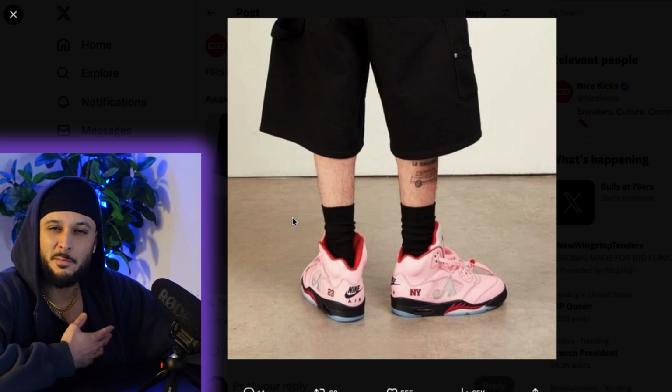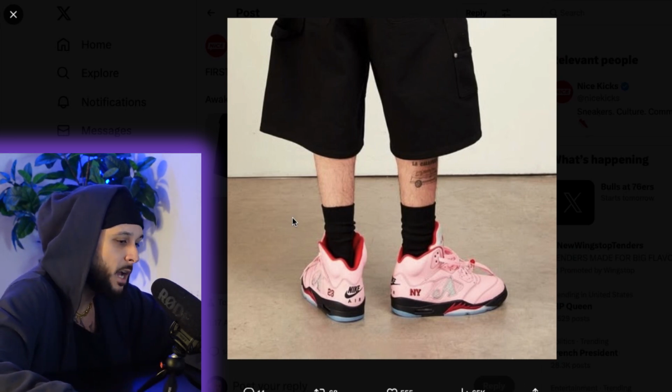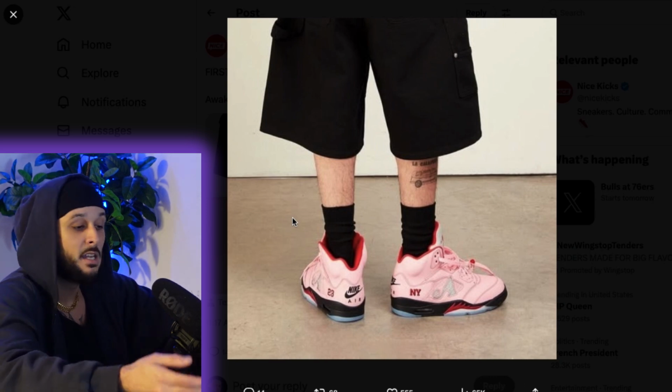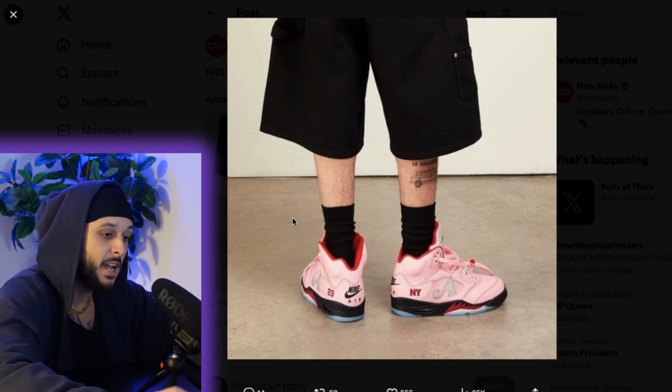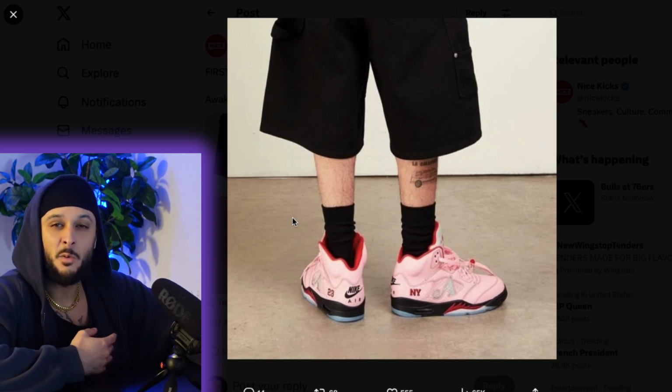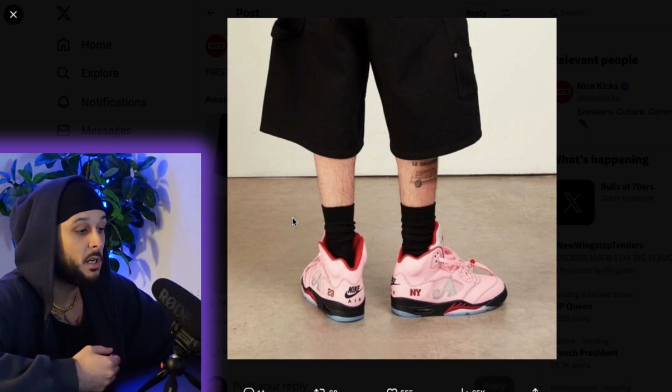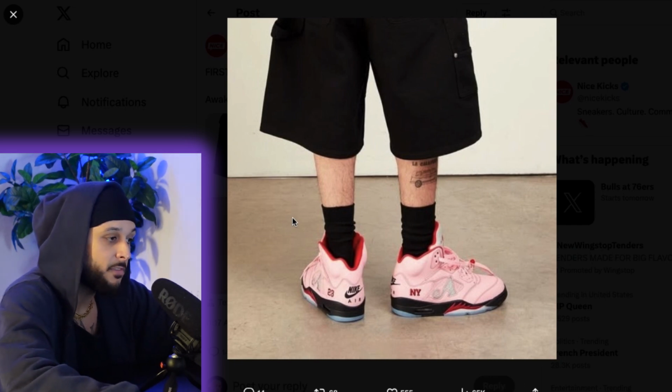Rather than just dropping something safe, they're kind of turning things up, taking things in a new direction. And for the very first time, if I'm not mistaken, this is the first time that we've seen a redesign of the 5s such as this. So these to me are nice, not really my cup of tea with the whole pink upper and everything like that, but I'm sure there's gonna be a whole bunch of people that can really get these off like that.